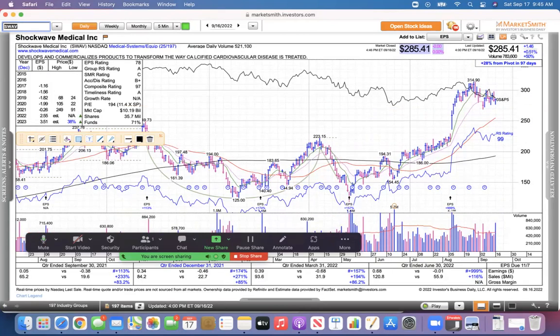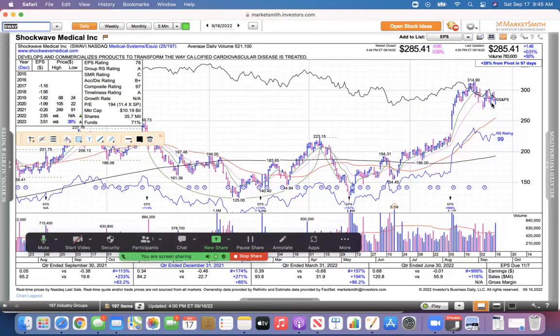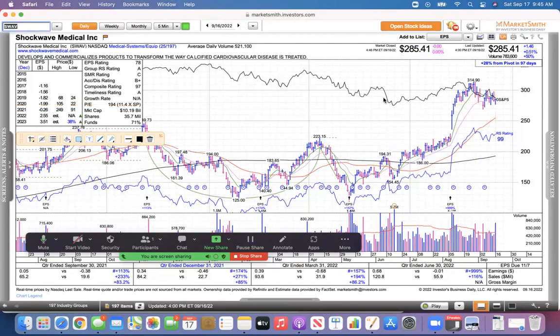SWAV, Shockwave. This one is another one. You got to look at the weekly here. Nice consolidation, then the breakout, and it's holding its gains. That's all it's doing, is holding gains here in this market. You can't really expect stocks to be ripping higher when the market's selling off like this.